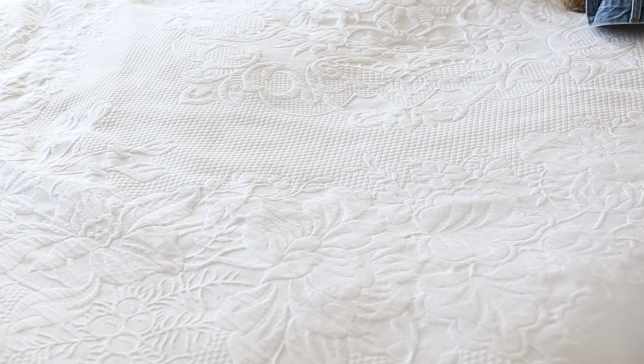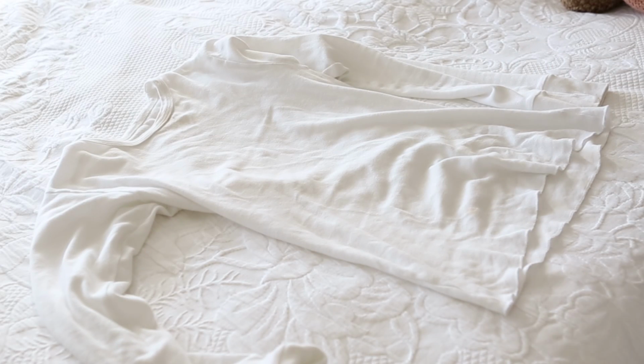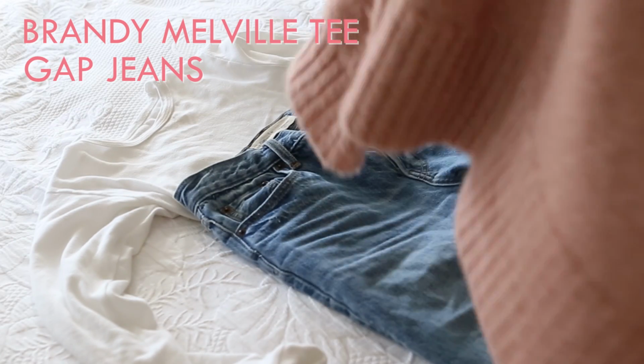So yeah, let's go. Before I do my makeup, I tend to get dressed because no one wants foundation marks on their t-shirt, so I'm wearing my favourite white t-shirt from Brandy and Melville, favourite Gap jeans, and a very cosy cardigan I love from Next.